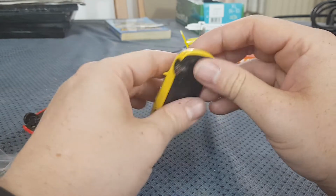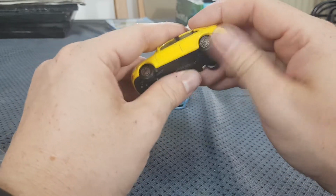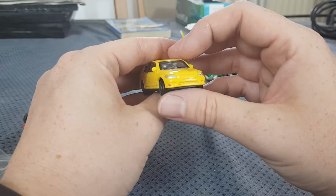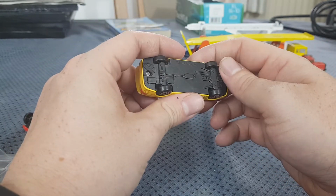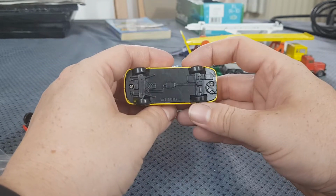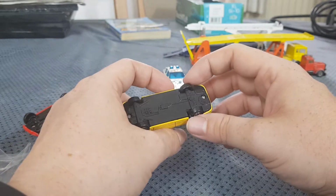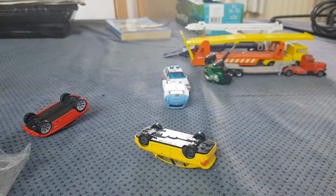We've seen a lot of these, or I've seen a lot of these. They're your very standard Chinese knockoffs. Not based on any real car, probably is. Made in China. You can see both the axles are buggered. Ooh, that one.